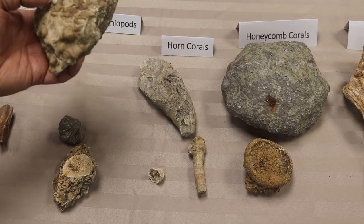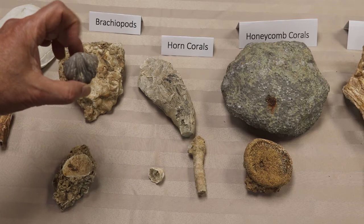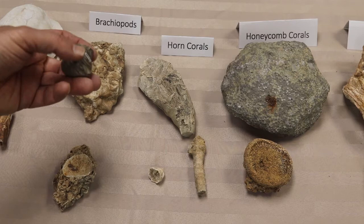Brachiopods are easily distinguished from clams because they have what we call bilateral symmetry. The right side and the left side are symmetrical to each other, whereas the top shell and the bottom shell are not. We can look at it face on and see what we're talking about.